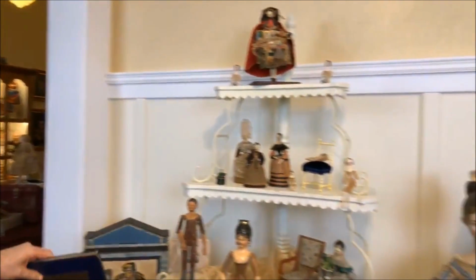You can find them on Ruby Lane. They're nice. They call them Dutch dolls, penny woodens. They're like Grods, but they're not. But they still have a lot of charm.